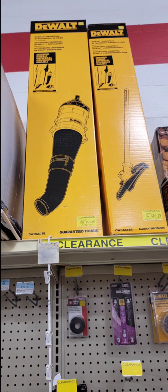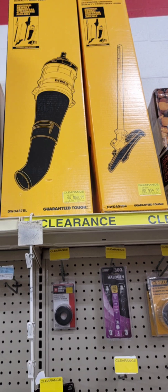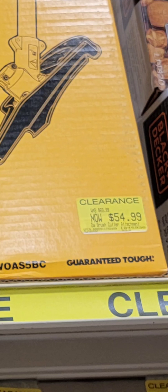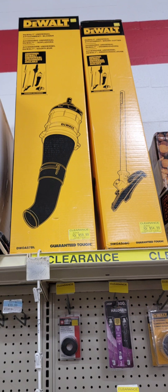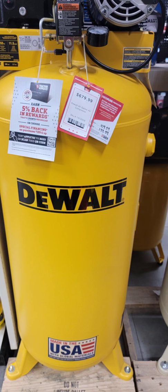Tractor Supply. No one has really focused on Tractor Supply, much to their detriment, and I'm going to show you why. If you look, $59.99 for the blower. That's the attachment to your string trimmer. You've got the brush cutter here, $54.99. Hold on, there's more, and then I'm going to tell you why these are such incredible deals. You've got the Dewalt Atomic drill driver showing up at $159.79.